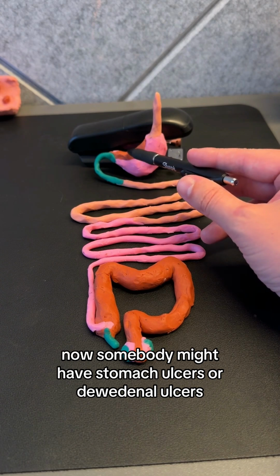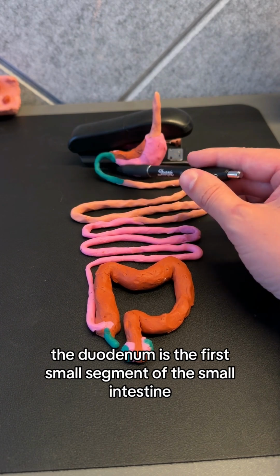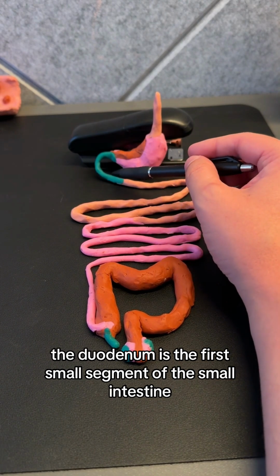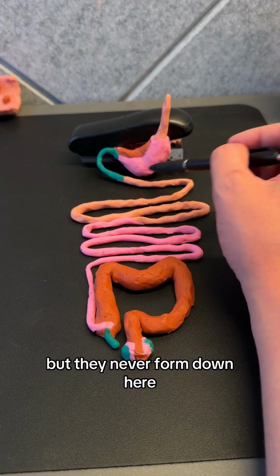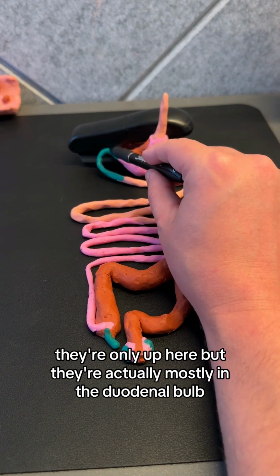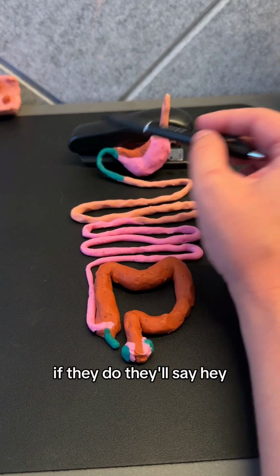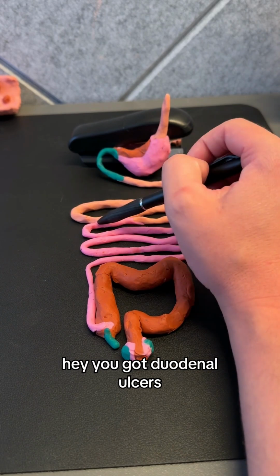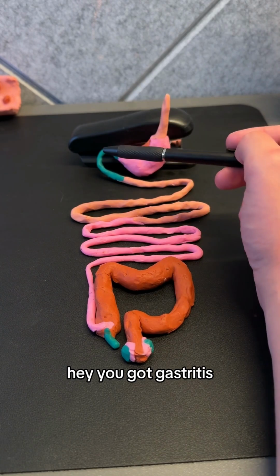Now, somebody might have stomach ulcers or duodenal ulcers. The duodenum is the first small segment of the small intestine. You would think stomach ulcers would form down here, but they never form down here. They're only up here, but they're actually mostly in the duodenal bulb. So they'll look and see if they'll see ulcers. If they do, they'll say, hey, you got stomach ulcers. Or here, hey, you got duodenal ulcers. If it's super inflamed here, they go, hey, you got gastritis.